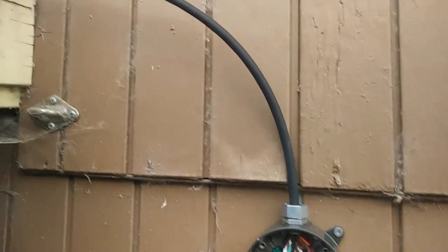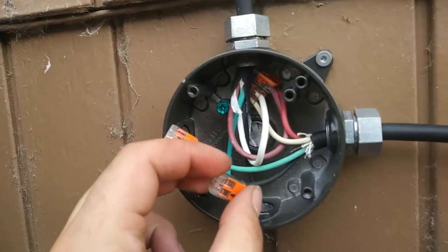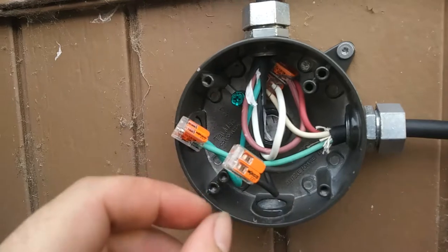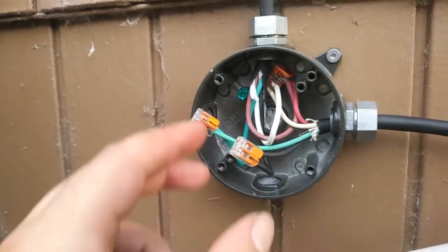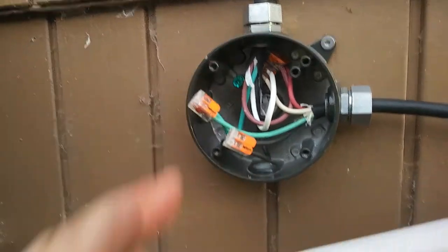Alright, here's how we did the electrical junction. We used these Wago connectors, and they like those. You know, OC's into those too. A couple other guys as well.